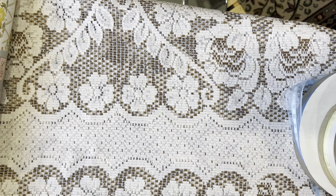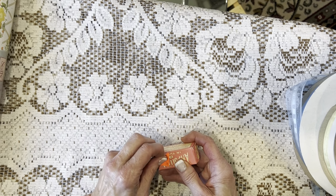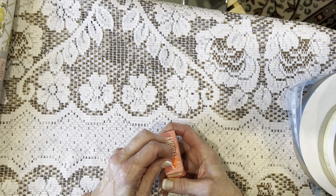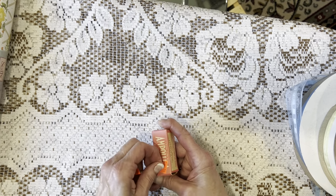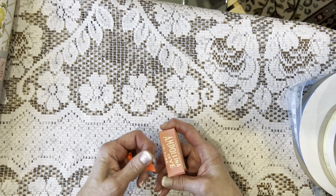Okay, I need to make a bit more room here. Let me see if I can take this off without wrecking the bag, or the box, I mean. This says that it's a rose-colored dye. And you can just tell by the packaging that this looks like it's really old. I mean, not really old, but certainly not new.